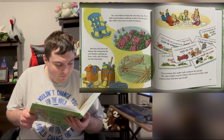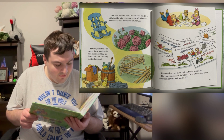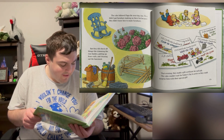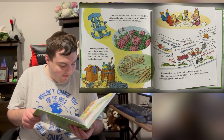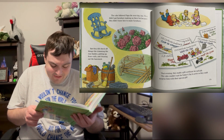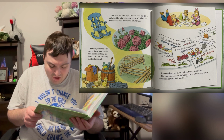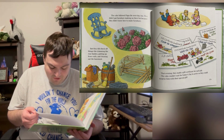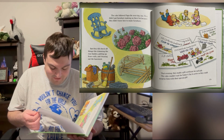They didn't put furniture making on their last list because they didn't know how to make furniture. But they did check off things like trimming the rose bushes, putting up fence rails, and clearing out the basement. That evening, they made a gift certificate for each job. The cubs couldn't wait for Father's Day to arrive so they could surprise him with their special gift.